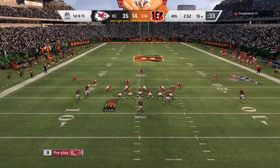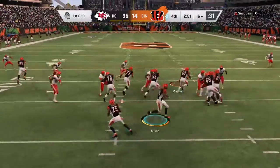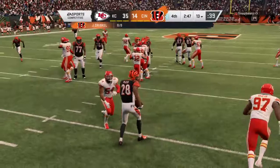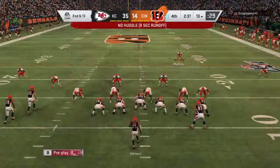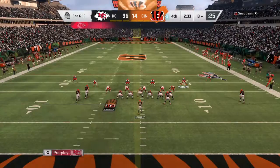Come on now, come on now. Let's go. And he'll lose yardage on this one, back to the 13. The loss of a full 3 yards, and now it's second down.